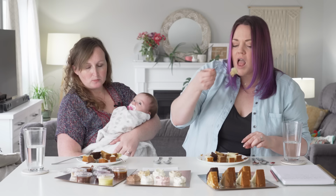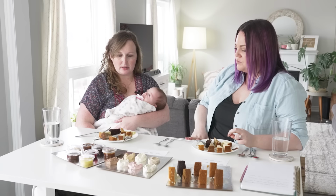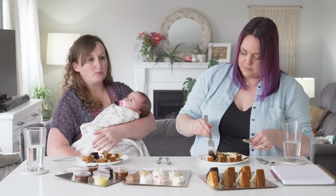I don't think that's my favorite combination. Yeah, I like the hazelnut and I like the buttercream. Me too. I think I like it with the chocolate better, but I just like chocolate cakes. No, that's a good combination.